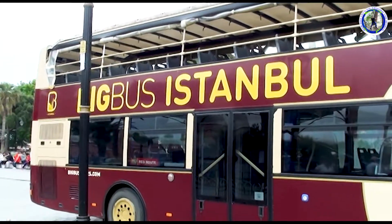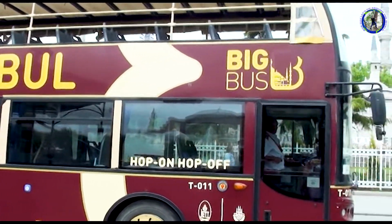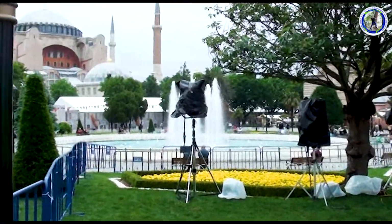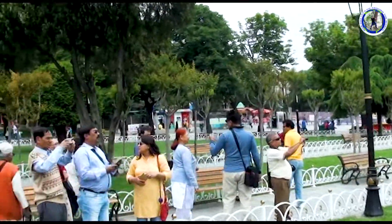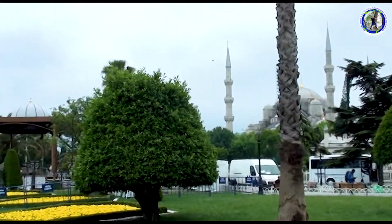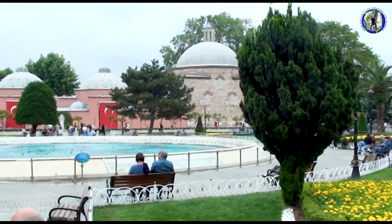This is the touristic bus of Istanbul. You can hop on and off and can go all around the city of Istanbul. Beautiful gardens with a spring fountain water body behind the Blue Mosque.